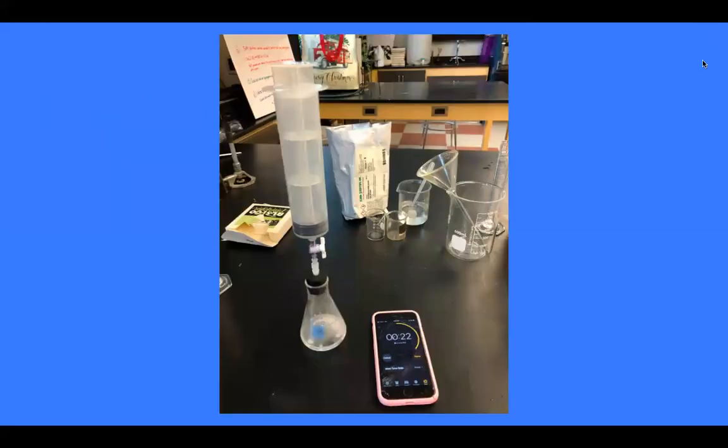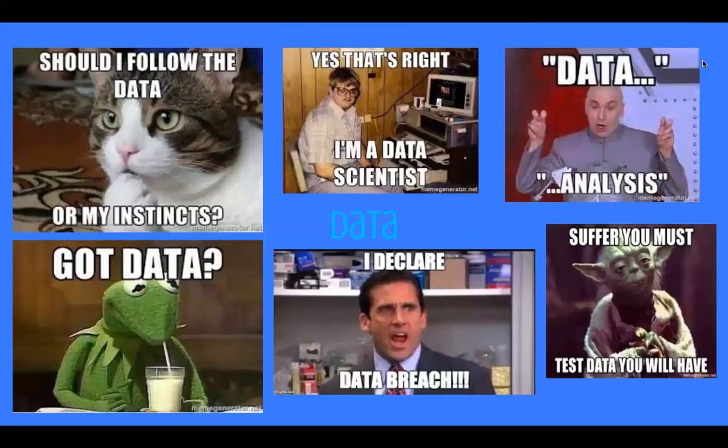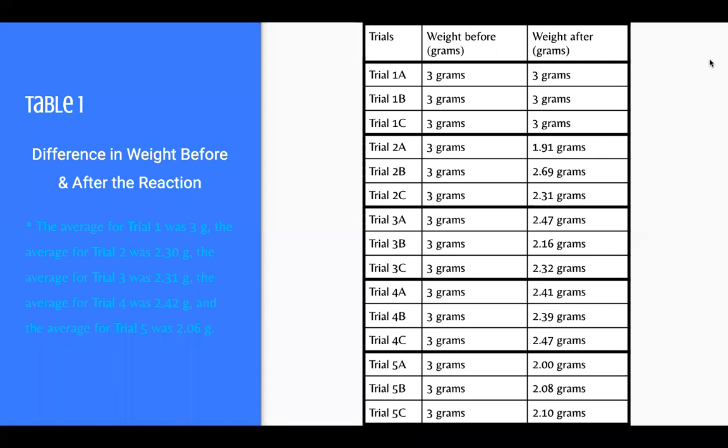This is a picture of our experiment. Next is the data portion of our presentation. Table 1 is the difference in weight before and after the reaction. The average for trial 1 was 3 grams, the average for trial 2 was 2.30 grams, trial 3 was 2.31 grams, trial 4 was 2.42 grams, and trial 5 was 2.06 grams.